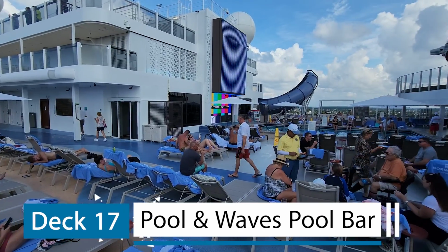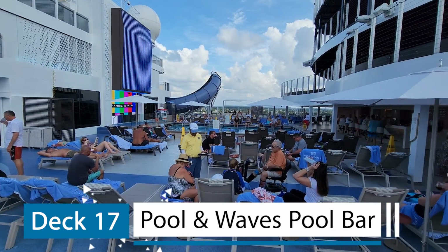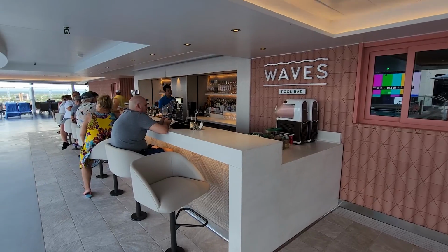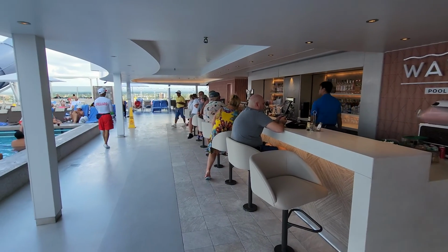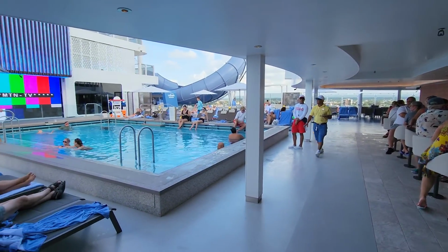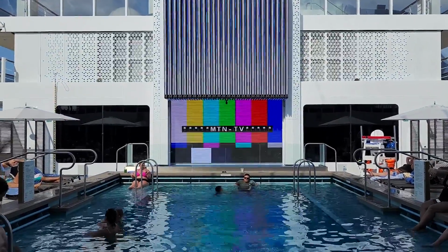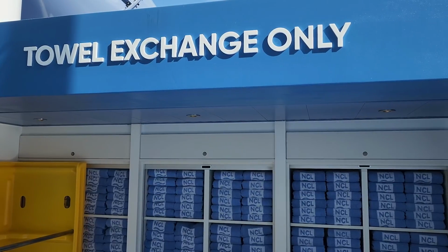Up here at the main pool, as well as the Waves Pool Bar, it is a small main pool area. Keep in mind, on deck 8 you have those two infinity pools, but the main pool deck up on top is not very big. And this Waves Pool Bar, when you're at sea, can get pretty busy. So that's definitely a consideration. There are a lot of outdoor spaces though, just not as large of a central main pool area as you might be accustomed to on some other ships. They do use this at night also. I saw dance classes up here, I saw a party.